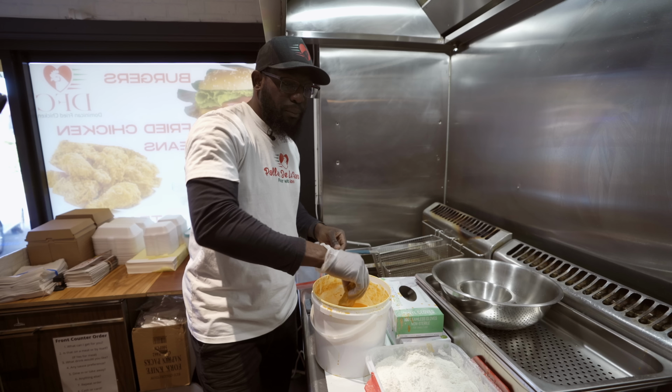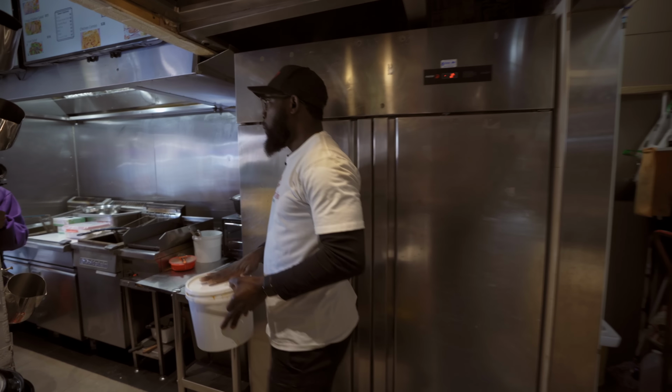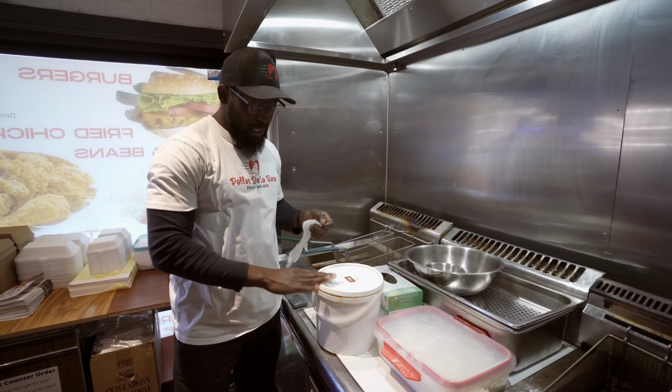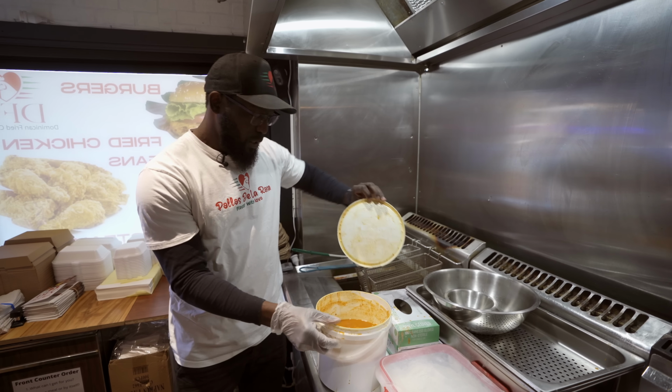Everything that we use in the marinades is natural, like coriander, paprika, all of these natural things that we blend together. We gotta marinate it for at least 24 hours before I can serve it to the customers. That's my mother's advice, so I can't break that. So this is where we keep the marinated chicken. I marinate the chicken for 24 hours in the buckets. So I have different buckets. So this is the chicken here.